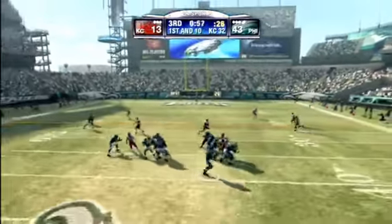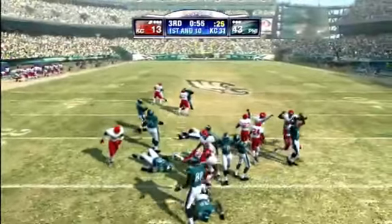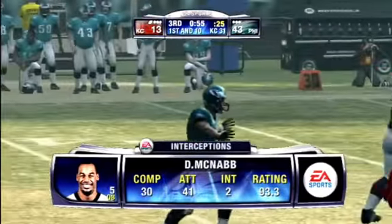Looks to pass. Looks for a man open. Edwards has the interception. And that's the second interception of the game by this defense.